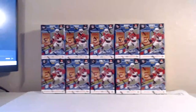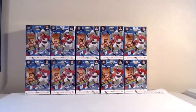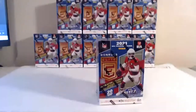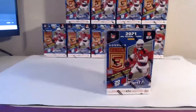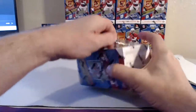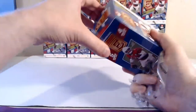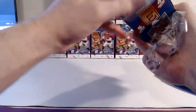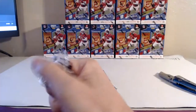All right, we're going to start with Elite. I have not opened any of this year. Came across some, got it. Figured we'd break them. Certified should be coming in next week. I got certified football and Optic basketball. But Optic comes out on Friday, so I probably won't have it till the week after.